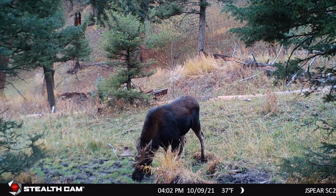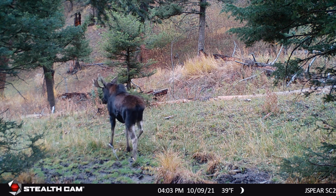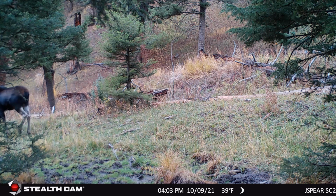And this was interesting. All the times I've explored here, never saw moose tracks, never found any moose sheds, and there's a bull moose coming through. And I actually saw a lady on a horse go by as well at this location on camera, which surprised me.